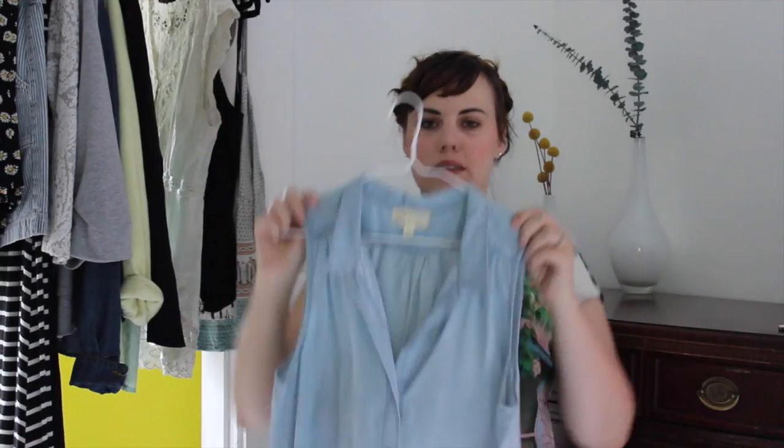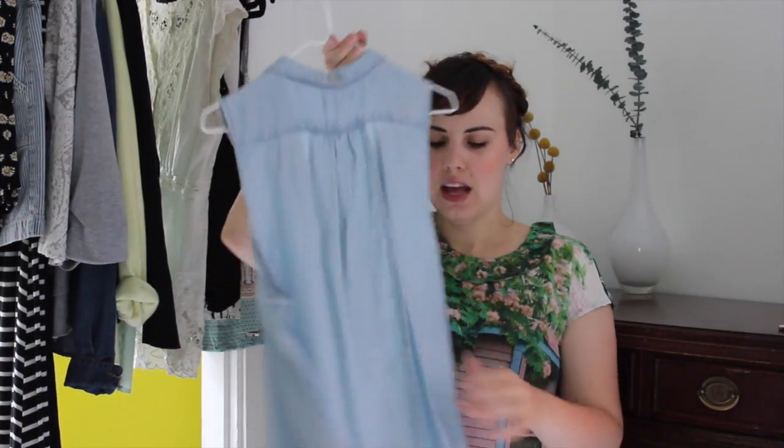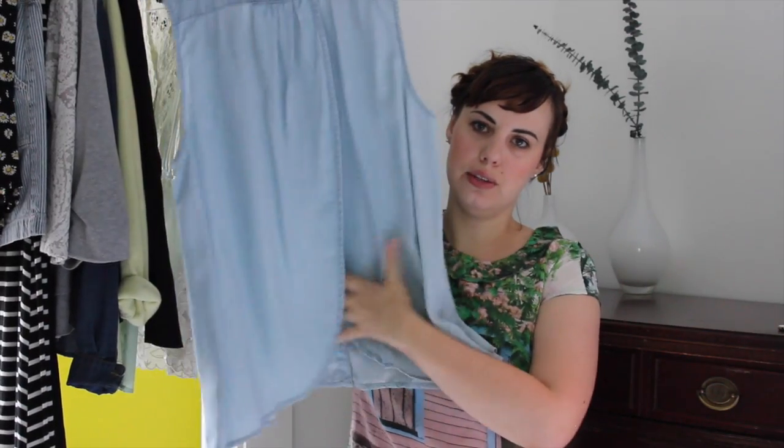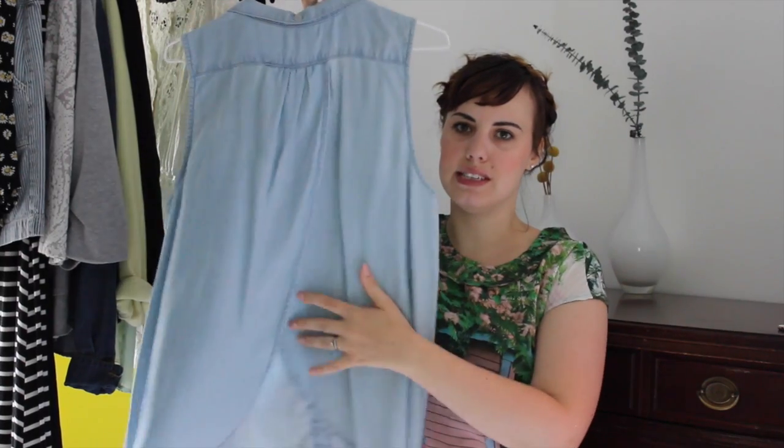Then we've got this little sleeveless chambray from Anthro. It's got this really cute little tulip detail in the back where it splits open. I have one that's similar that has the tuxedo split in the back. If you want to see that one, you can look at my 30 for 30 capsule wardrobe challenge video. I'll link that down below.